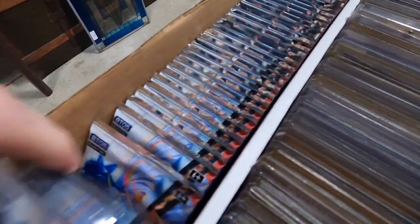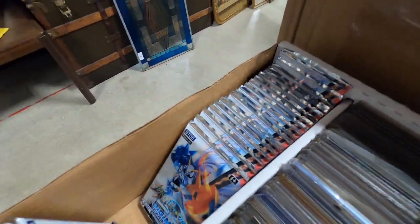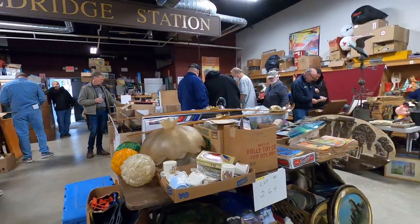They got sealed Digimon cards. So with packs like that, I found out you have to watch out because people weigh them so they know which packs have like the rare cards in them. So that's something to look out for.